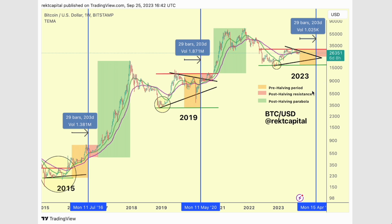But in the meantime, we need to really focus on these bull market EMAs, the bull market support band, which is the purple 50-week exponential moving average and the green 21-week moving average. And we tend to see lots of oscillation around these moving averages.